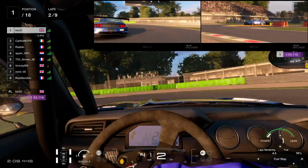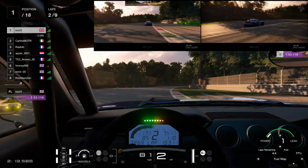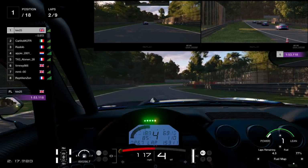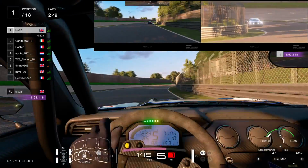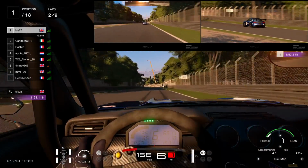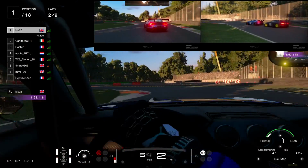So you can see I went in that corner a bit too aggressive, but ended up countering that with a really clean exit from the corner. You can see I just braked a little bit more than I needed to, so I could turn the car better and then get on the power early, and I actually pulled away a bit there. You can see over half a second ahead, but then again the slipstream started to work and he's just coming slowly back up to the rear of my car. So it is really frustrating, but you've got to just deal with this and try and just maintain your concentration.